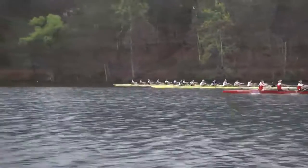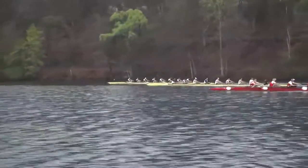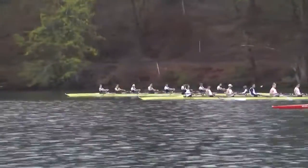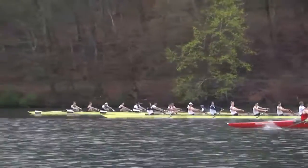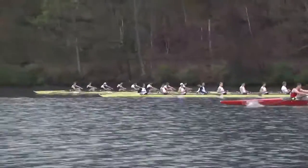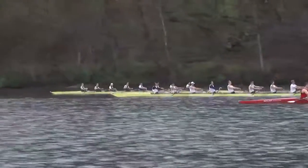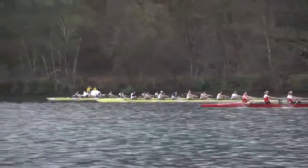And all three crews approaching the 500-meter mark. We have Yale on 2 seat of Princeton, Princeton on bow seat of Cornell. Yale through the 500-meter mark. If there's a time to dig and farm for those watts, it's now. It's now. You got to go. All right, not much change here.